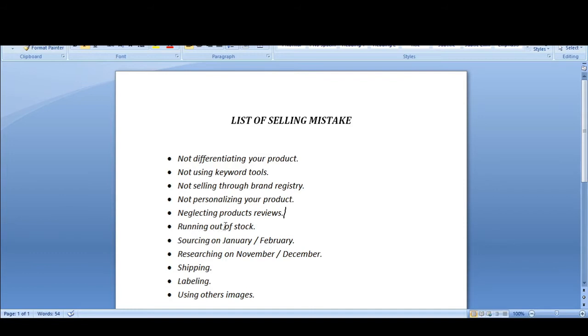So the next topic is going to be on running out of stock. This is one of the mistakes that a lot of beginners make, guys. When you have a product selling well on Amazon, you have to keep an eye on your product stock, guys. When you run out of stock, your product listing will drastically lose its rank, and it will be harder for you to relaunch your product, and it will be more costly to relaunch your product by running PPC ads and something like lowering your price, guys. So you have to keep an eye on your stock and make sure you don't run out of stock.